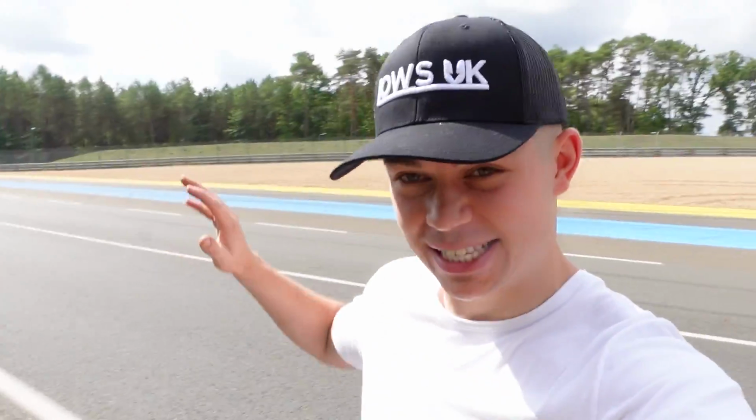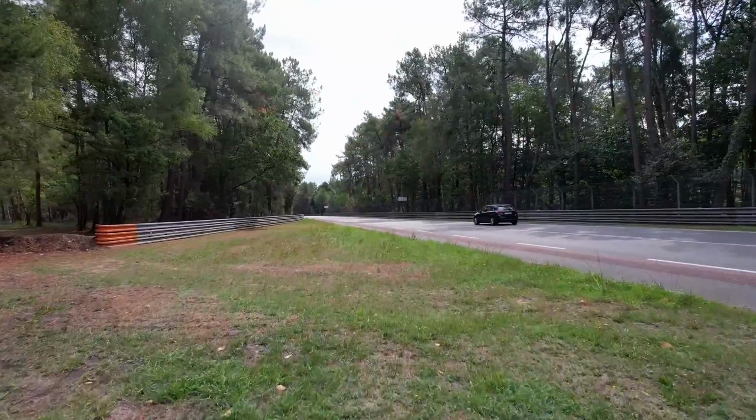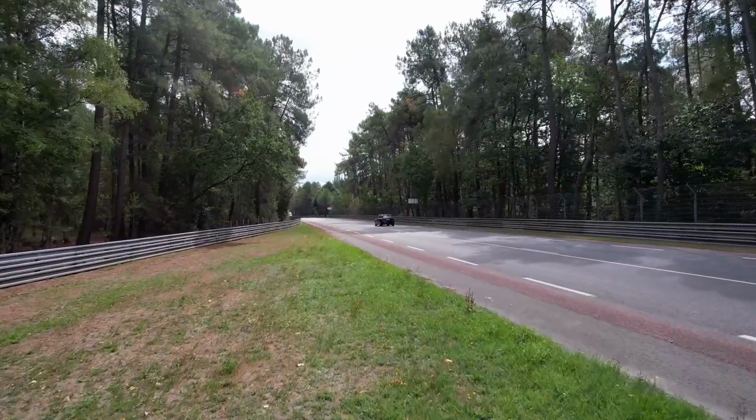We have now arrived here at Le Mans, and I am standing on the racetrack. And believe it or not, the racetrack is actually converted into just a normal public road when it's not being used for racing. And if you guys don't know about Le Mans, it's quite possibly the most famous race in the world. It's a 24-hour endurance race, and it is where the famous Ferrari versus Ford battle was held.